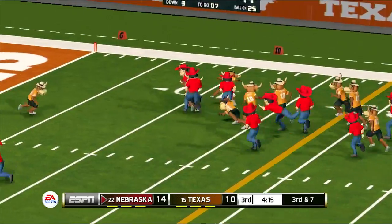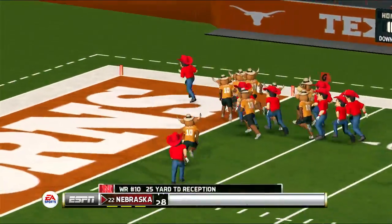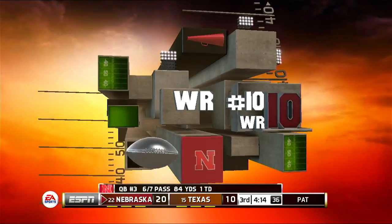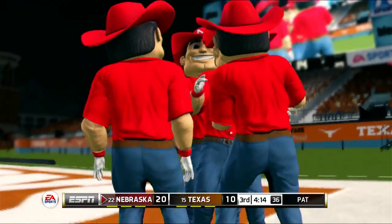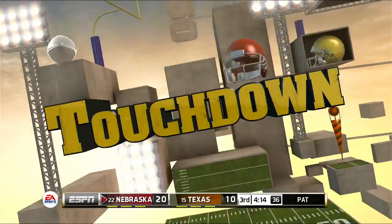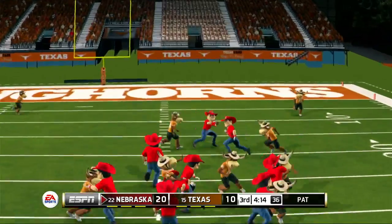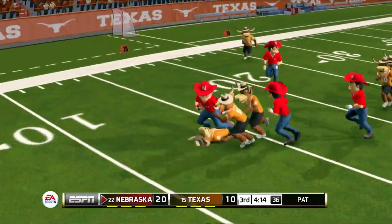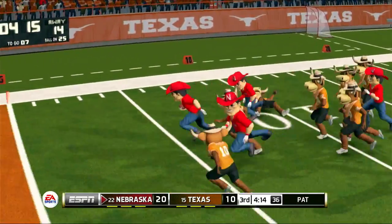Fires to his receiver, first down. And he will score. What a display of pure speed. You know, anytime this guy touches a ball, he has the ability to go the entire length of the field with that speed.